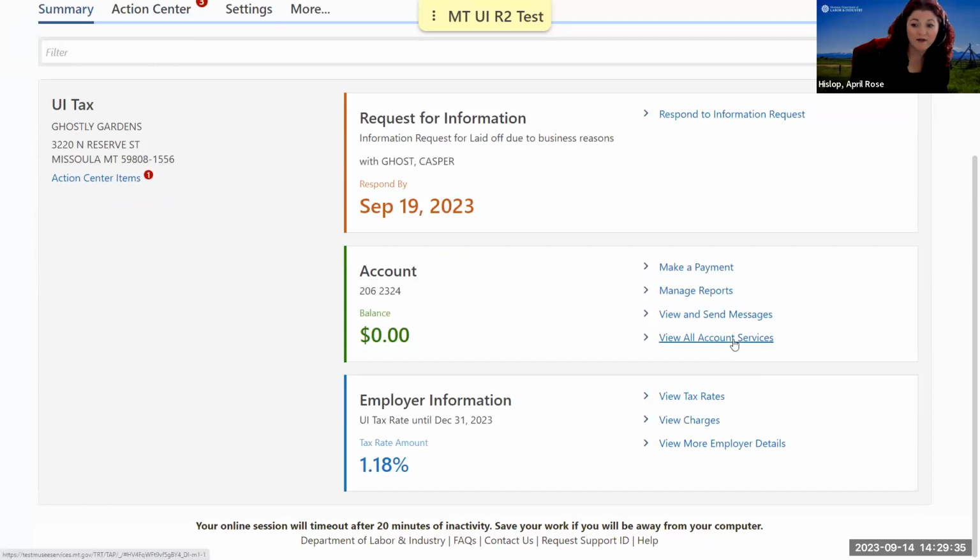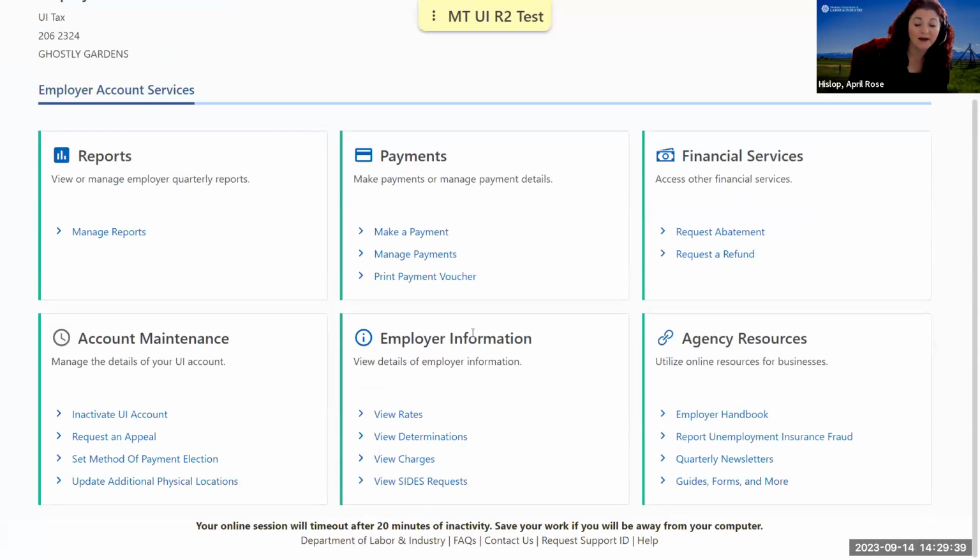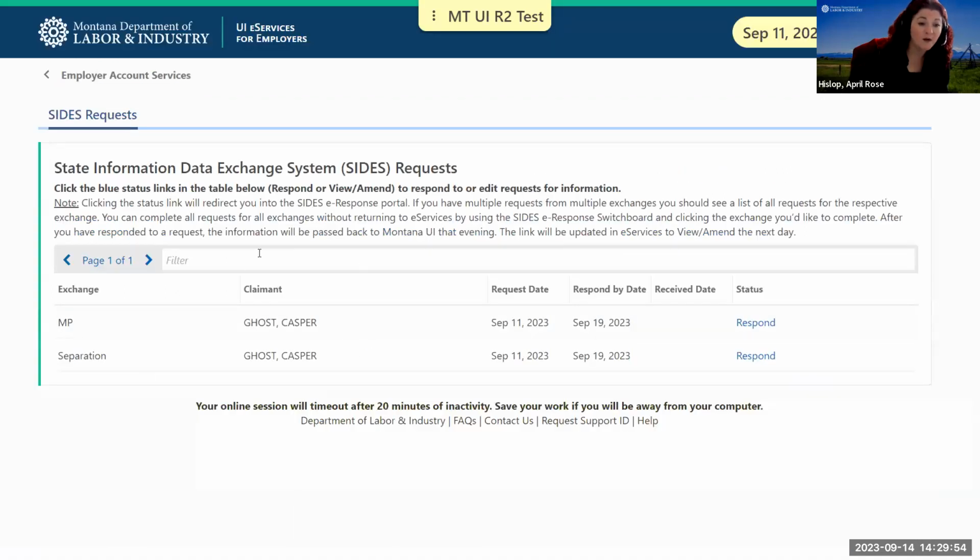For SIDES, if you click on this view all account services, this is going to give you access to SIDES, and you can see this is just another way to get to it. In our employer information panel, we have view rates, determinations, and charges, which is the tabs that you were just looking at. And then we have our view SIDES request. So when you go into the SIDES request, it is exactly the way it was before.